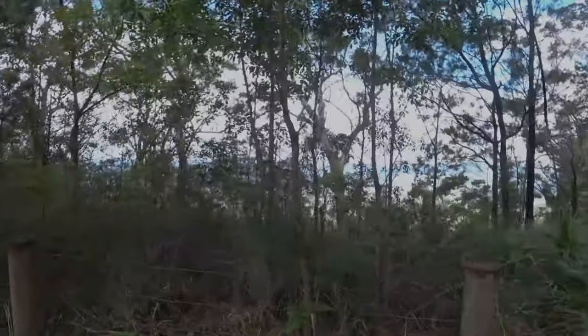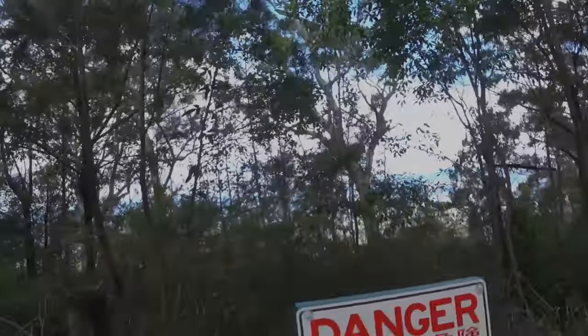Made it to the lookout, and boy, this is crazy high. This is like top of the world high. Big signs everywhere, vertical cliff, people have died here, so it's be careful time. Here is some of the reason we came here by the looks of this. Whoa.